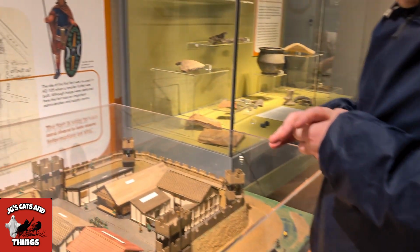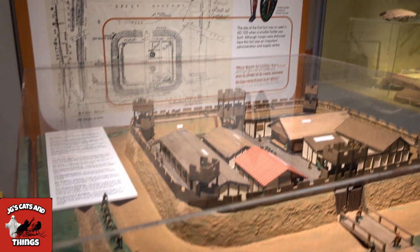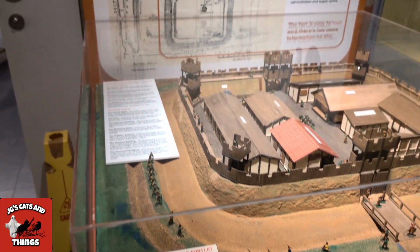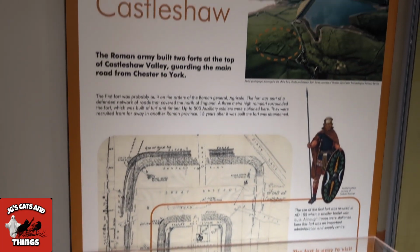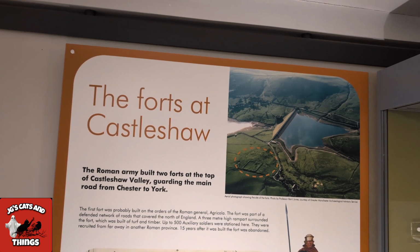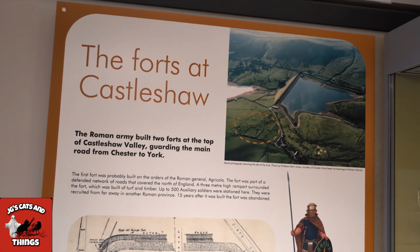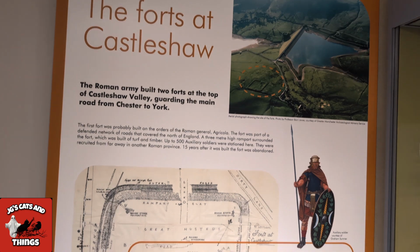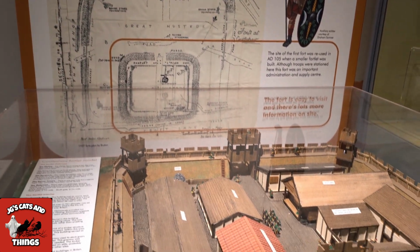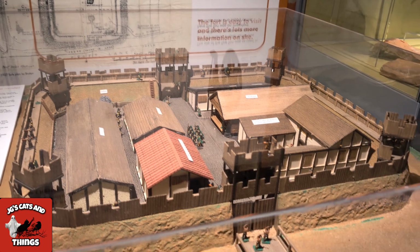And that's the Castle Shore Roman fort. And a bit of a model of it. So, I'll have to go there sometime. That would be a very interesting place to go. Obviously, it only shows you the outline of what it was. So obviously it's not all going to be there. It's going to be eroded over time and weather conditions. But there you go.